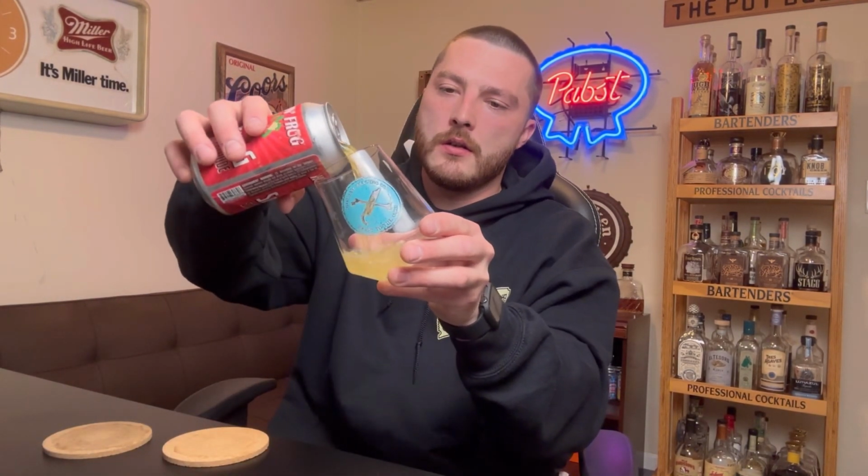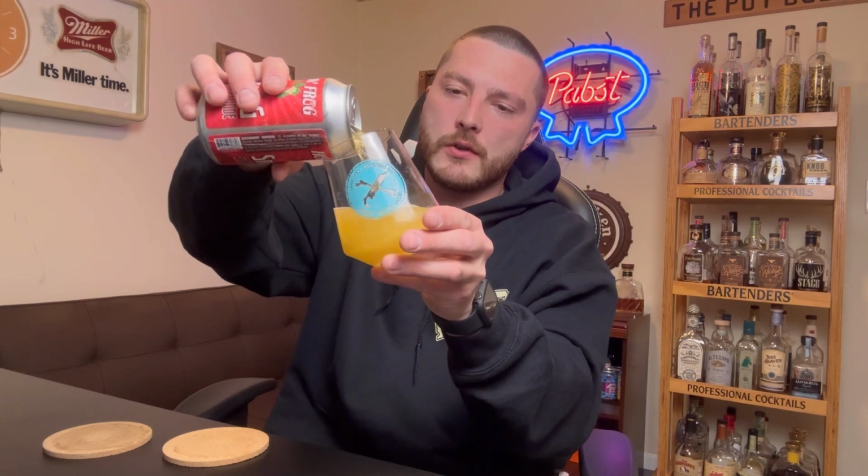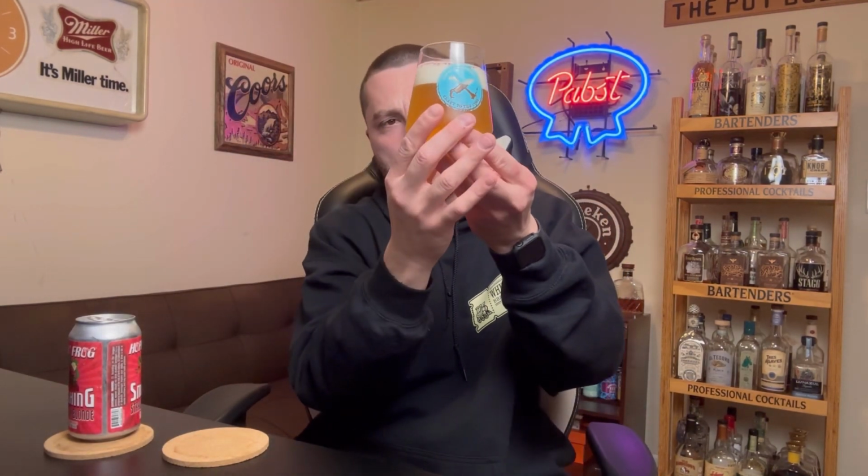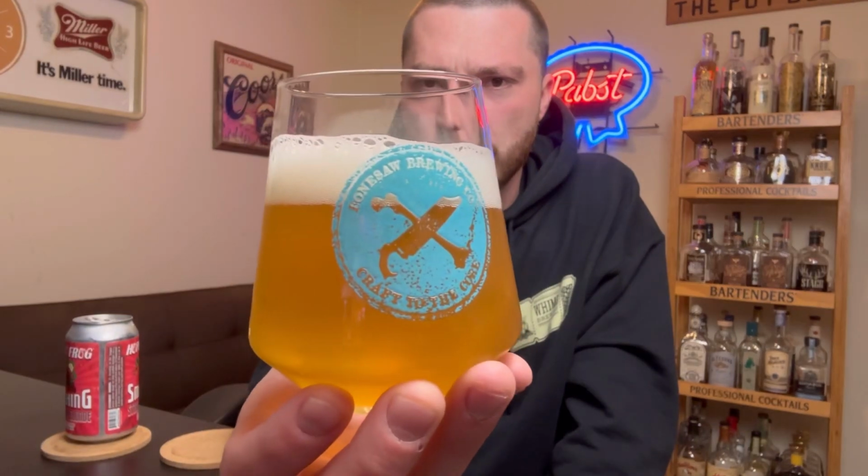All right, go for the appearance. Pour it into our 5th anniversary bone saw glass. Slight haze to it. It's a nice, slightly hazy straw color. Lots of effervescence. We got a nice bone white finger and a half, tight knit head on top. Yeah, lots of bubbles. Good amount of effervescence for sure. Holding some good retention on that head. Looks solid. Nose.